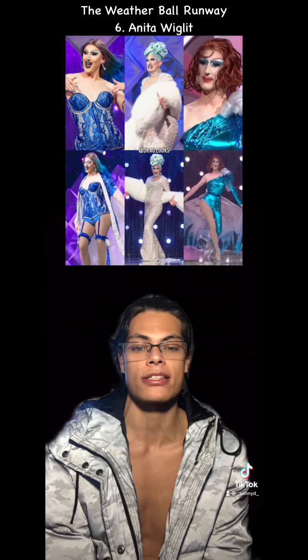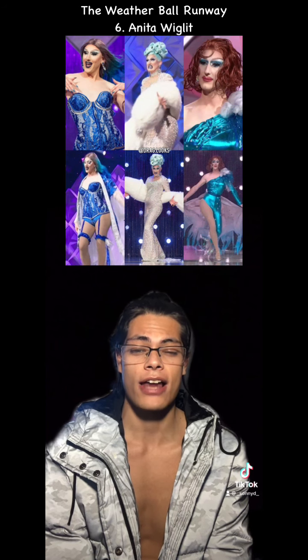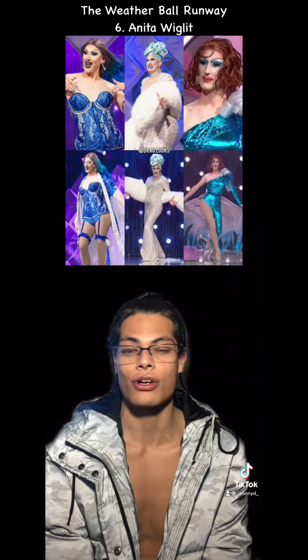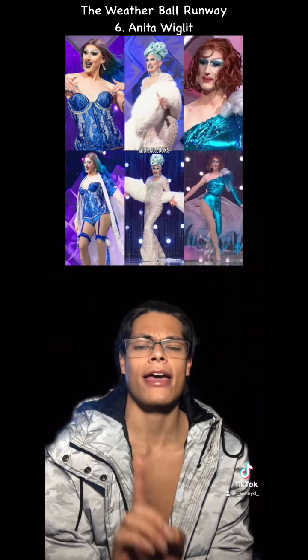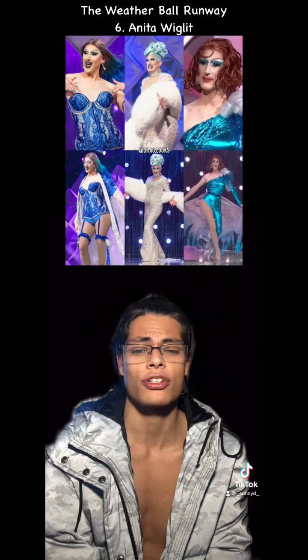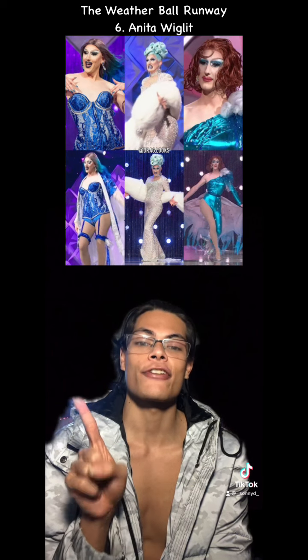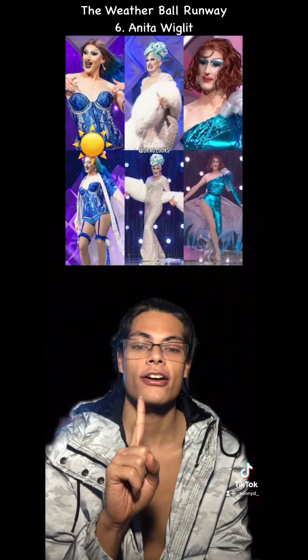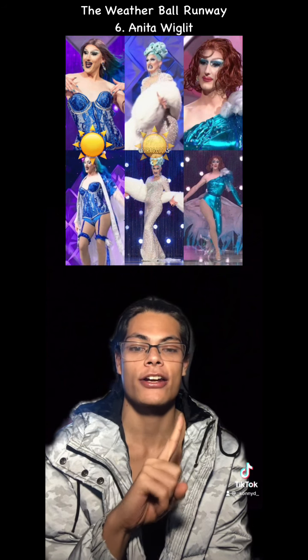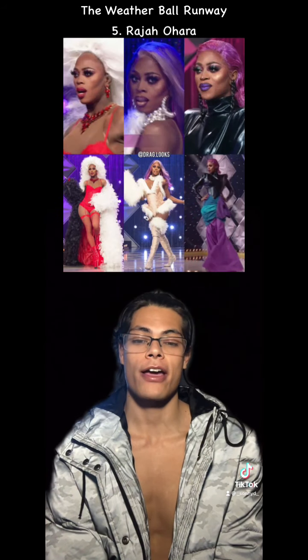I think it cheapens the look, and although it might fit the theme for that category, I just don't care for it. And the wet hair is just not doing it for me. It just looks stringy and in her face. For the shades or shines, I give her first look a shine, her second look a shine, and her last one a shade. At number 5, Raja O'Hara.